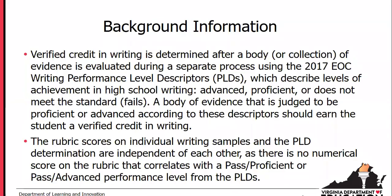So as you know, we are a couple of years into this process. The Board of Education did allow and produce some guidelines for using local performance assessments to verify credit in writing. And while we are looking at a collection of evidence or a body of evidence, we are looking at multiple pieces that support this idea that a student is proficient in writing at the end of high school.